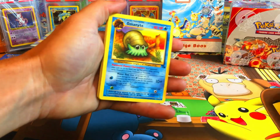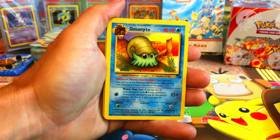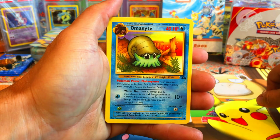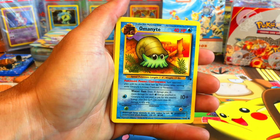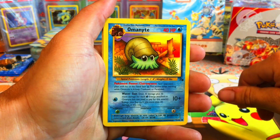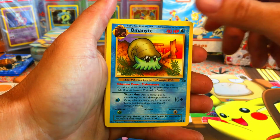I have quite a bit of them that I've opened on the channel. But let's get into it. This is Fossil Unlimited from 1999. Let's see if we can get us a holo. We are starting off with an Ammonite.